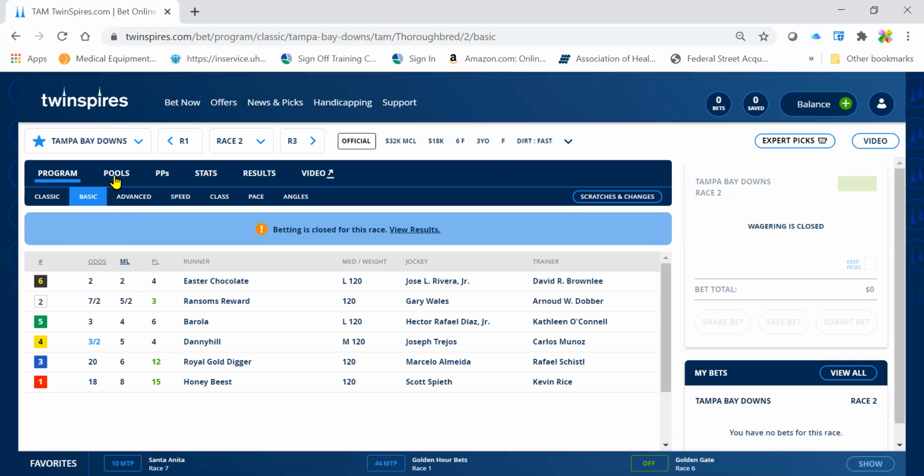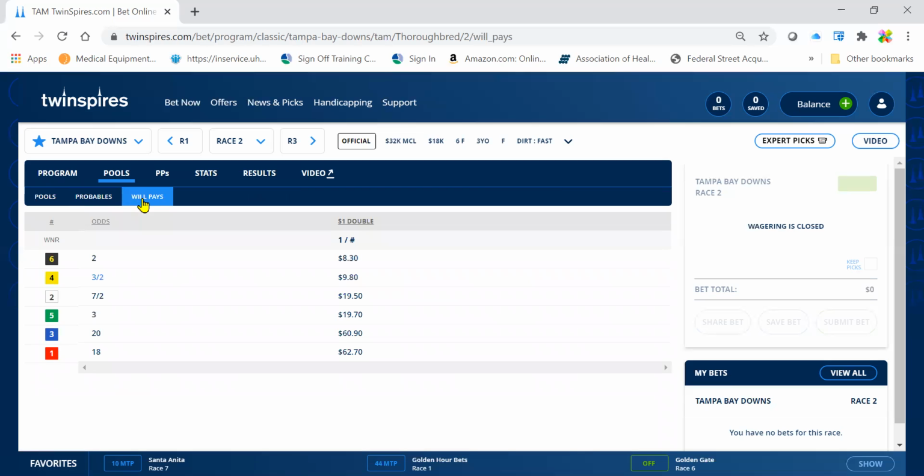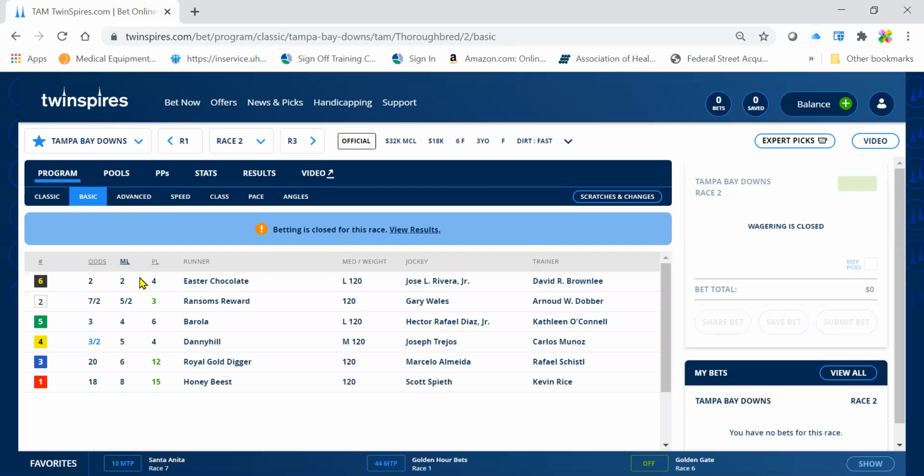Then what I like to do is go into the pools, and you'll see there are the wheel pays. You can sort the wheel pays by odds, so you can see how they're stacking up. You can do it by the Pick 3 or daily double. Do it this way. When you look at the wheel pays here, you'll see that 6 is the favorite, 4 is the second favorite, 2 is the third, and 5 is the fourth choice. So go back to your program, and what you want to look at is the morning line, and you would write this down, which is 2, 6, 5, 4, and 3.